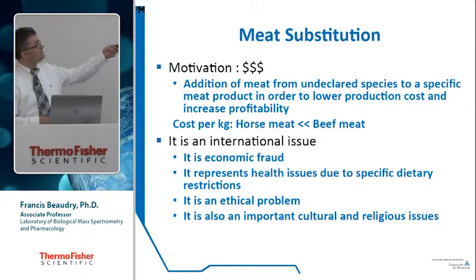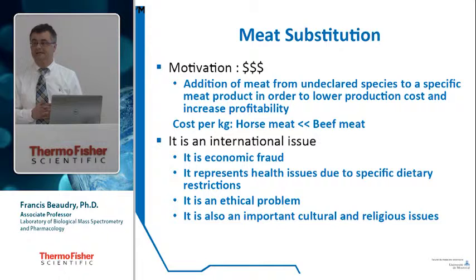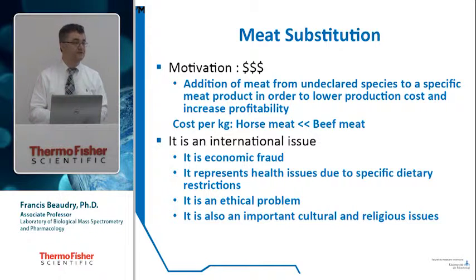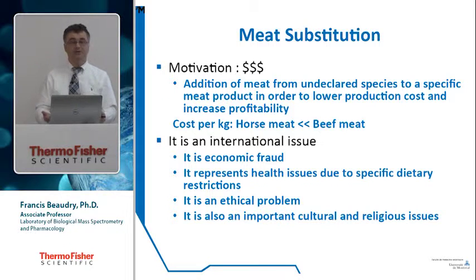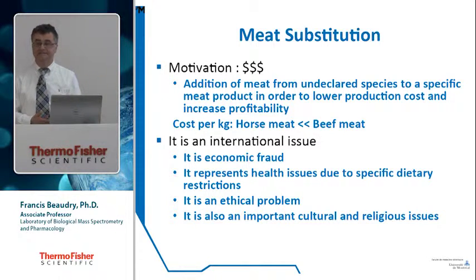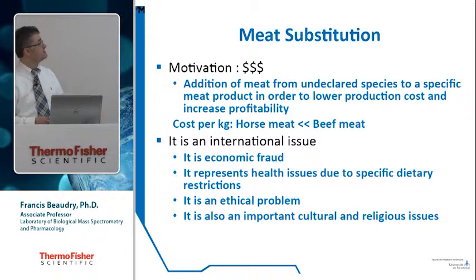So the motivation is dollars. Horse meat is a lot less expensive compared to beef, so they add horse to reduce the overall cost. And same thing with pork. Pork meat, generally, is less expensive than beef, so they mix it into the overall product just to reduce the cost. So the main motivation for the company is cost.